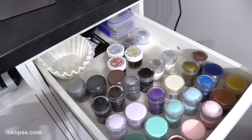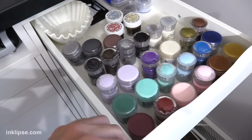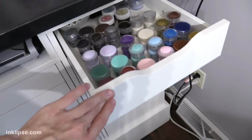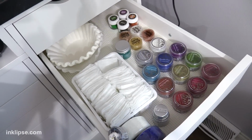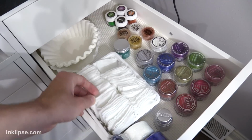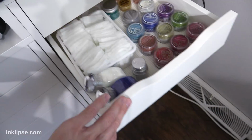Up in this top drawer here is my colored embossing powders. I've got lots of different brands of embossing powders there, as well as some coffee filters and things like that. Then in the second drawer, I've got all my glitters. These are all the Sparkle Dusts, some Brutus Monroe glitters, and then I've got lots of these Swiffer cloths that are already cut up. I find that to be really helpful to clean that stuff up.